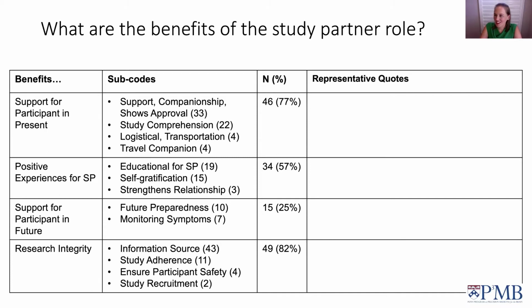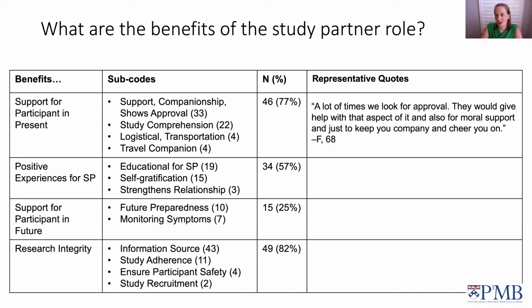But once we looked outside the scientific rationales for it, we see a number of relational explanations for the benefits of a study partner. So the first thing we see is that they could provide support for their participant in the present. So people talked about wanting to have approval from somebody else that they were participating. They could also, they thought, help them with comprehending the study because it would be a second set of eyes and ears who, for example, sat through the consent process or heard information. And they could also provide support in logistics and travel.